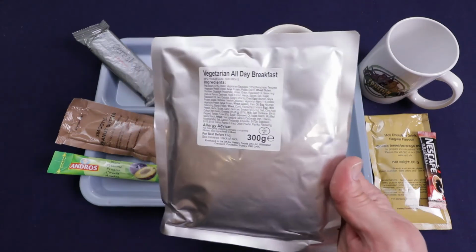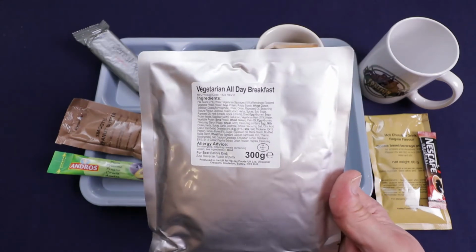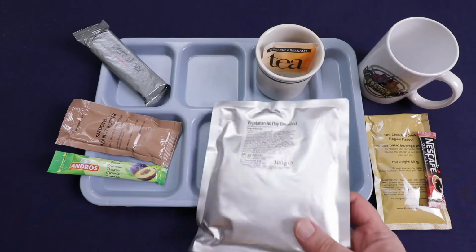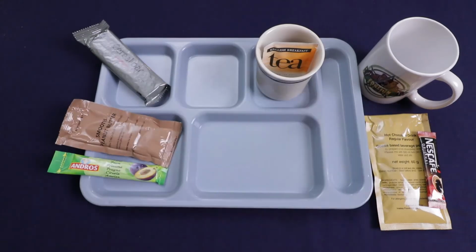And for the main dish, going to be the vegetarian all-day breakfast. Now, I've not had that before, but I know one thing. It's not going to be as bad as the breakfast that Nathan over at Nathan's MRE is eating. He's got, I believe it's the 4 cheese and veggie omelet from one of the U.S. rations, and man, it just looks horrible. But for now, get our main in some hot water, start heating it up, and get the drinks ready.